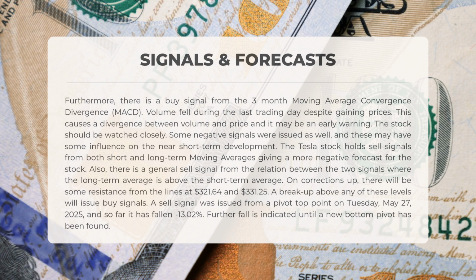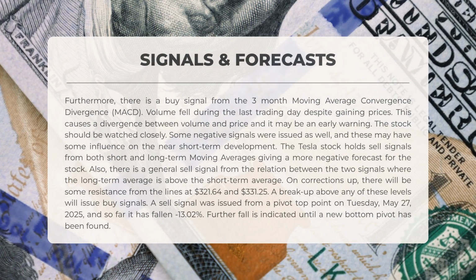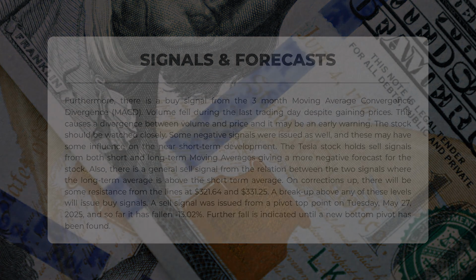In the event of upward corrections, there will be resistance at the levels of $321.64 and $331.25. A breakout above either of these levels will generate buy signals. A sell signal was triggered from a pivot top point on Tuesday, the 27th of May, 2025, and so far, the stock has declined by 13.02%. Further declines are indicated until a new bottom pivot is established.